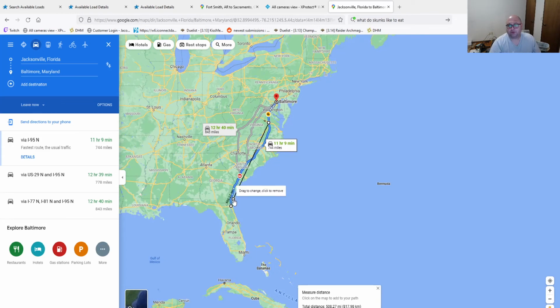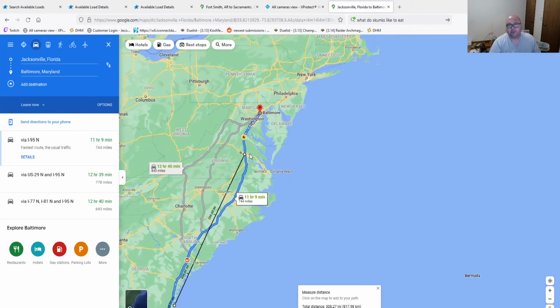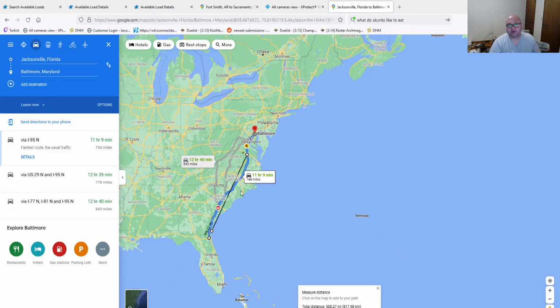And we're getting almost all the way down to Jacksonville. Now it's 744 driving miles. Oh no, this is from Richmond. So if I do a search from Richmond, I'll almost get all the way down to Jacksonville. So let's do a Richmond, Virginia search.